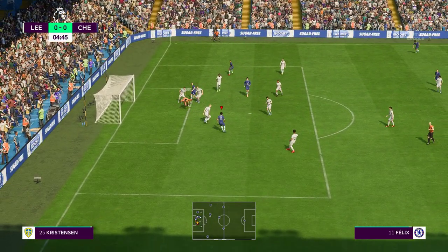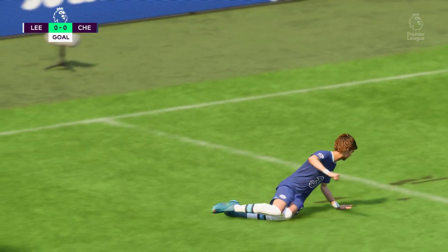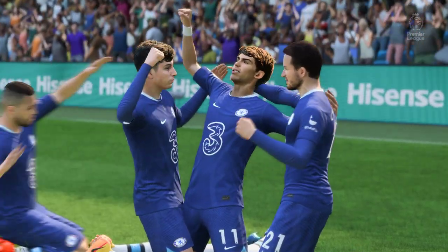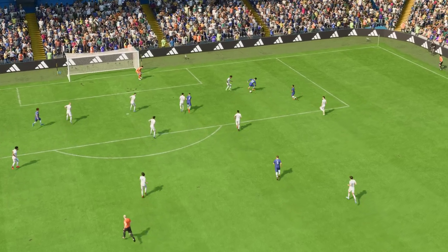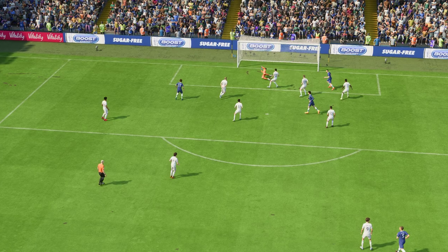It should be. And it's come off the keeper. In it goes. At the second time of asking. And the keeper feels hung out to dry. Well, as you can see, the first save is a good one. But they can't react quickly enough to the second ball. The keeper's a bit unlucky, really.